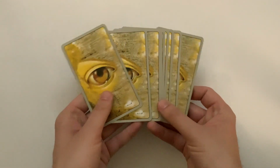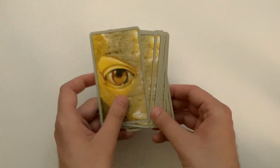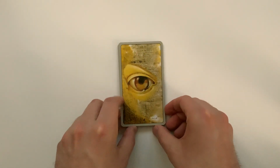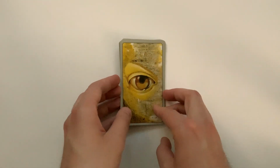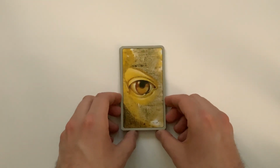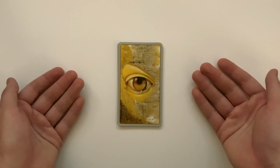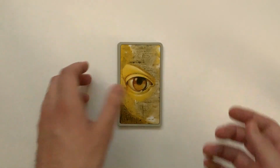Next up, we have the Handel Tarot, and I just tried to find the full name for this guy, but Handel is his last name. I feel like it's Herman Handel, but I also feel like I'm making that up. So just know that he has a full name. It's important and special to me. I just don't have it committed to memory.